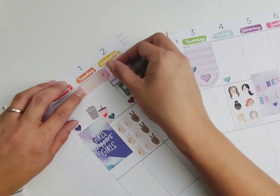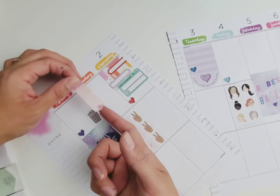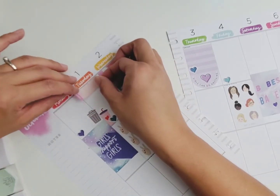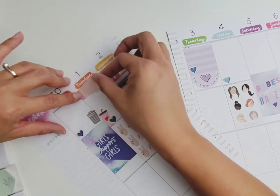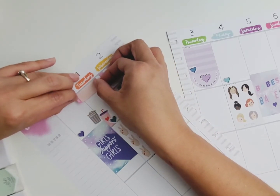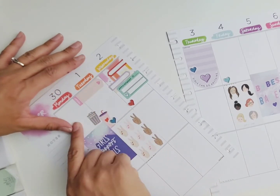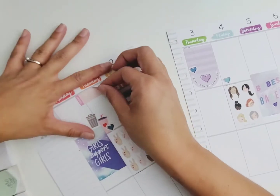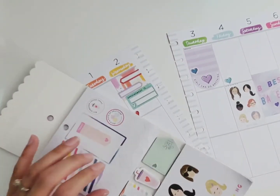I could totally, yeah, that's really big. I guess it's supposed to be that way or maybe it fits in the other planner. I'm not sure, but I don't like it there. It's just too big. If I cut that off, I'd have to cut this today piece off, and I don't know if I want to do that. I don't like that. So, you know what? You're going to go back where you came from. You're not my favorite sticker, so you don't get to come out and play.